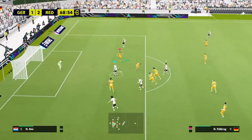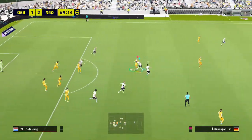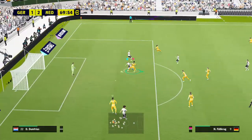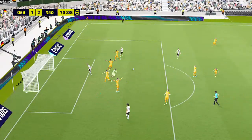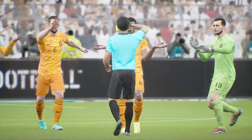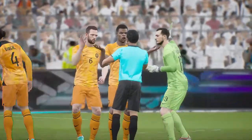Look at the space here. Tries to get it clear. Full crook. And they're quick to get it back. Well, what's he giving here? He's given a penalty. And that is a huge moment in the context of the game.